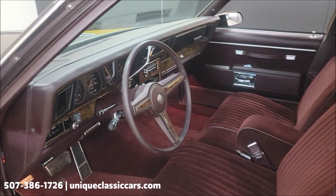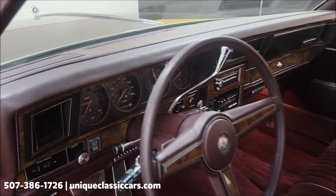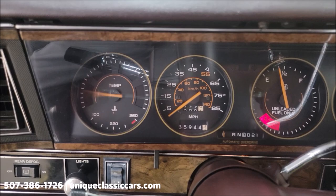Car was definitely stored inside. Take a look at the dash, great shape. I did not have the radio working. AC does blow cold. Power rear window works fine. Let's go ahead and start it up. See, here it run. We'll check out that engine bay. All right, you have a little bounce out of the temp gauge, but settles back down.